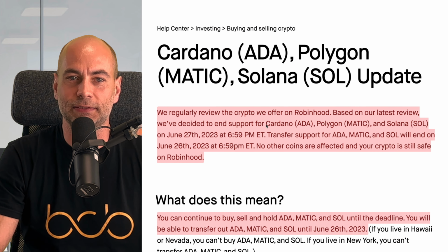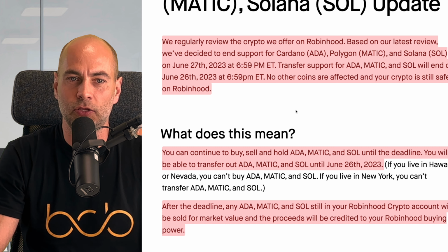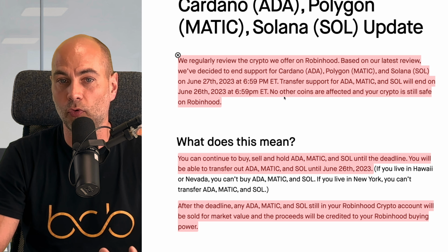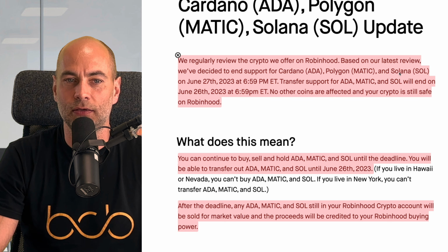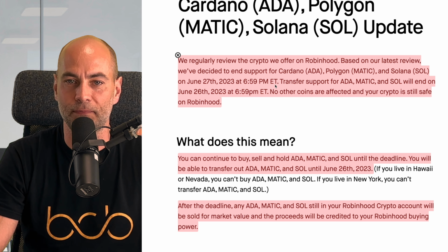So, let me share the screen. Yes, so this is Robinhood's website. You can see here that they're basically saying they won't support Cardano, Polygon, and Solana anymore, and this is going to happen on the 27th, which is today, the 27th of June, at almost 7 p.m., 1 minute before, Eastern time.